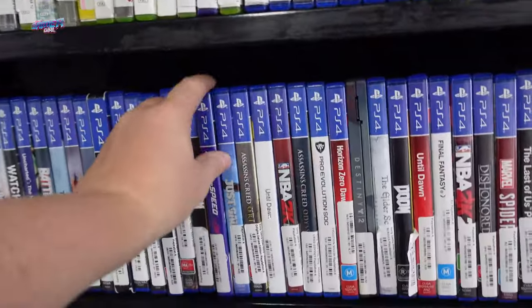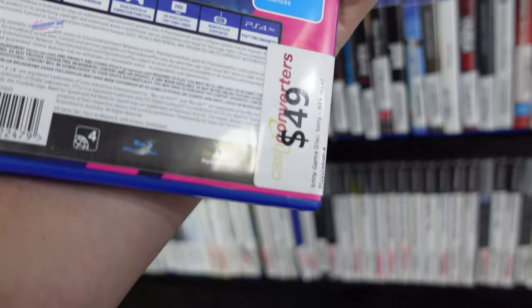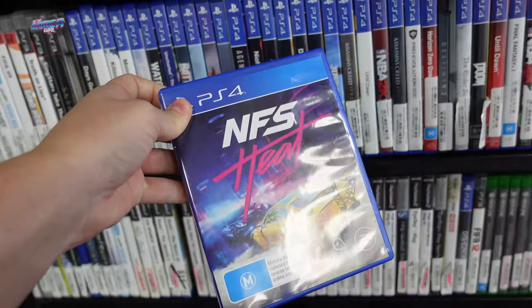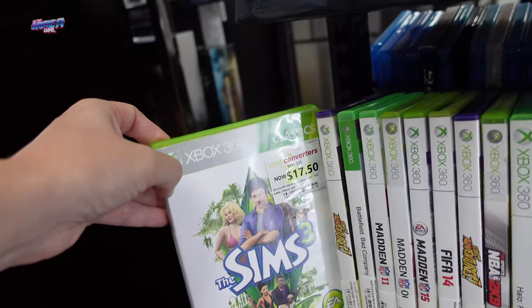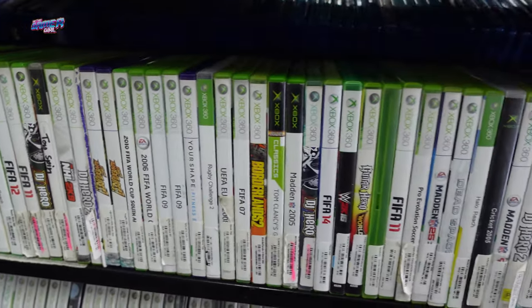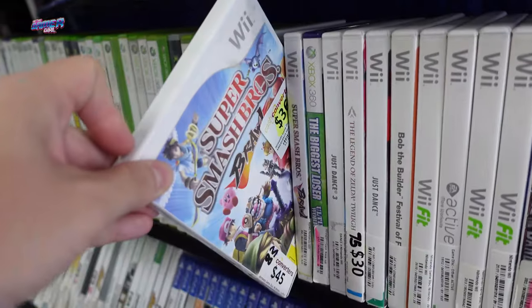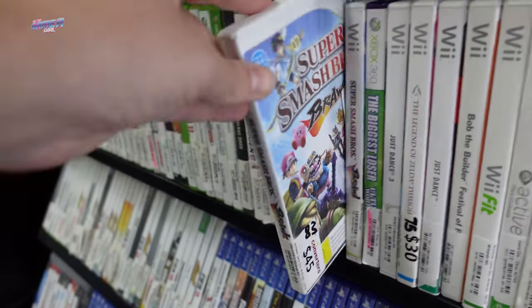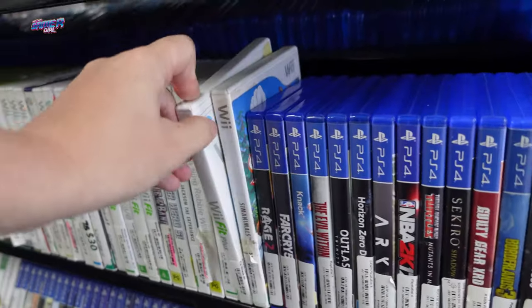And Need for Speed Heat, which was recently on clearance sale at JB Hi-Fi, they wanted $49 for that. It's just too high. Now, going through the Xbox games, a lot of Madden and FIFA and Sports Connect, Borderlands, and stuff like that. Nothing great. There's also some Wii games that they've had for so long. Now, they've slightly discounted them, but $36 for Super Smash Bros. Brawl is definitely not something they'd be after.